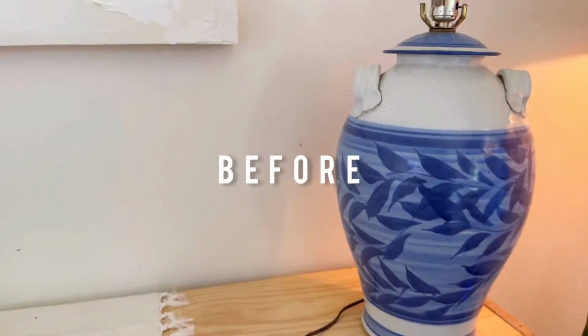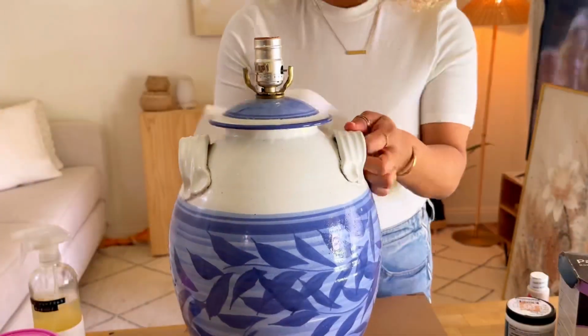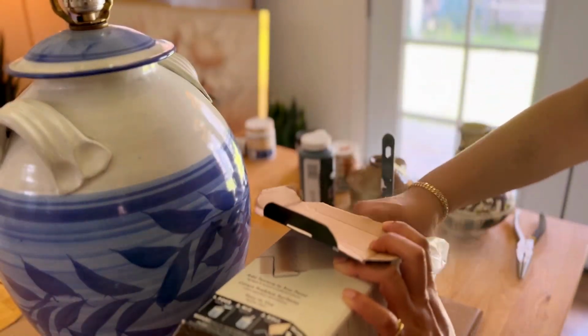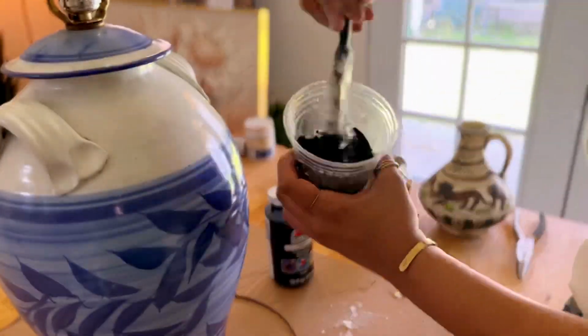I don't usually buy this many lamps, but for some reason when I saw these two, I really loved them and I needed to get them. This, I love the shape of it, the handles, it looks kind of like a jug, so cute. And I've been looking for one like this for a while now. The pattern's not my style, so I am going to paint over it.